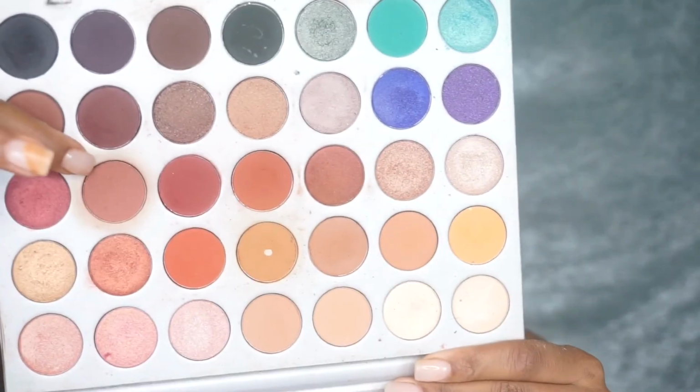I'll use this same palette for blush, and I'm gonna take this shade right here for my blush shade.